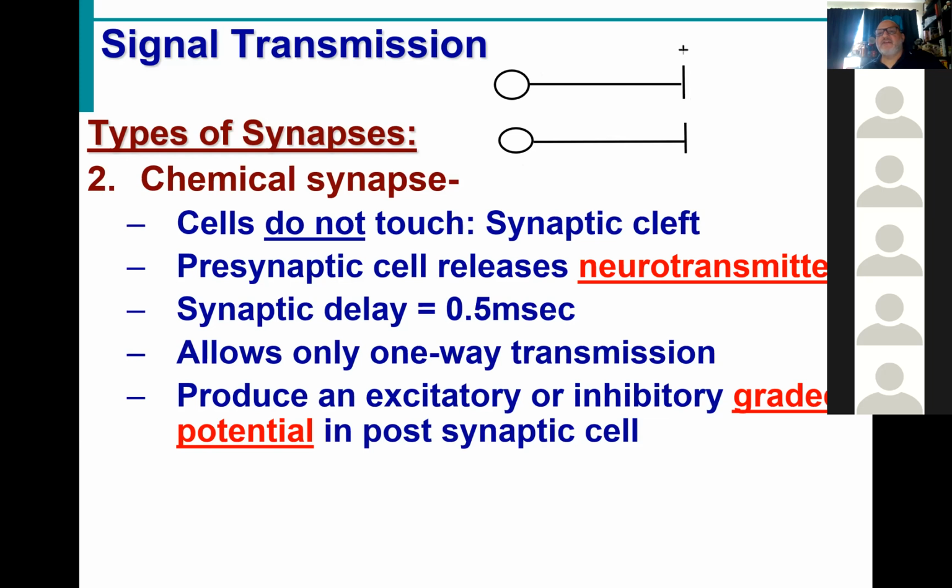Here is a second, and then let's put my target cells.